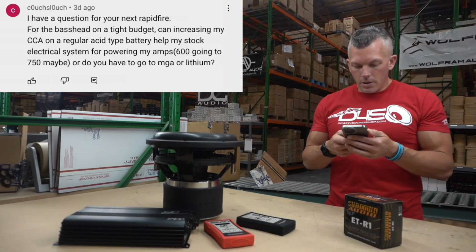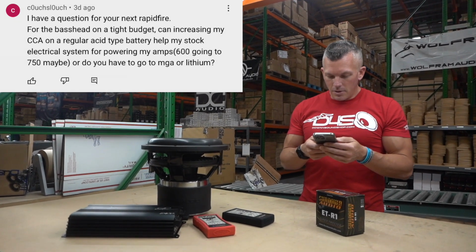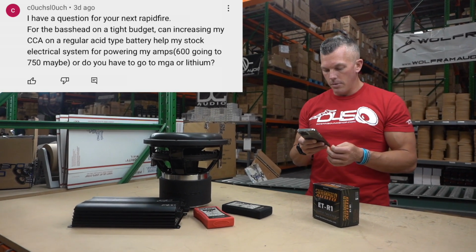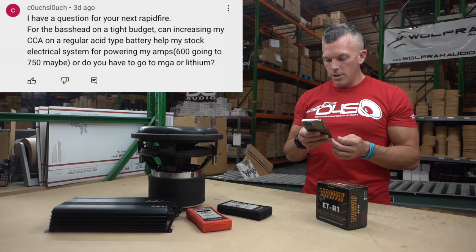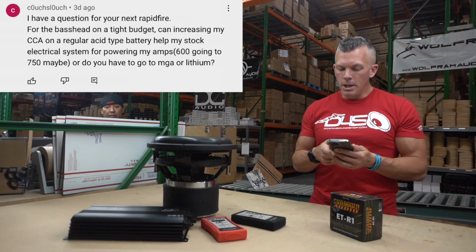Next, we have Couch Slouch. I have a question for your next rapid fire. Look at you getting in here. For the bass head on a tight budget, can increasing my CCA on a regular acid type battery help my stock electrical system for powering my amps? 600 going to 750 maybe, or do you have to go AGM or lithium? I'm sure you meant to say AGM.